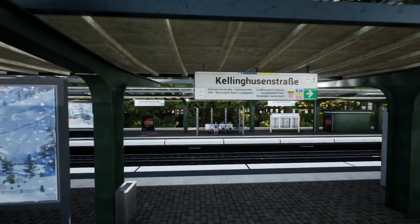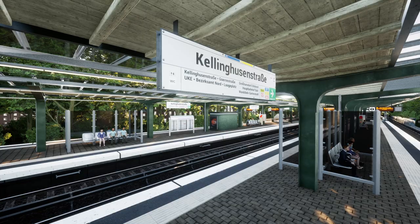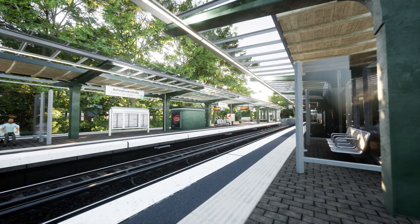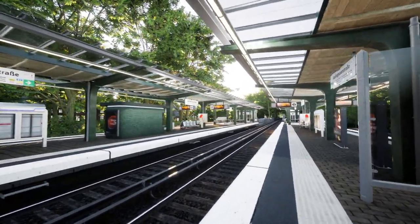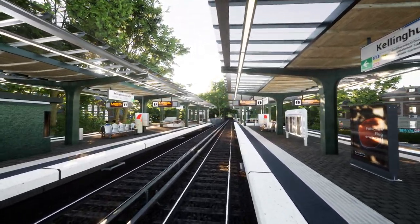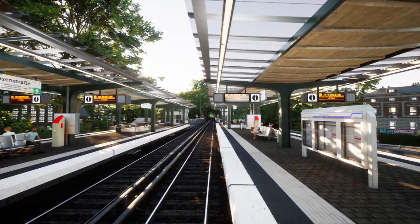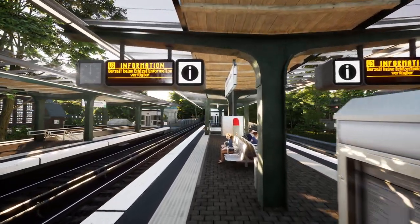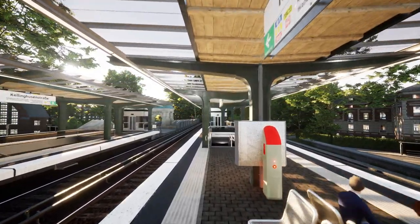Yes. So, first of all, we're looking at the station Kellinghusenstraße in the new upcoming game SubwaySim Hamburg. The special thing about this station is that it connects two lines with each other. So these two tracks in the middle of the station are intended for the line U1. And the outer two tracks, including the one that our train is currently standing at, those are reserved for line U3. And on these platforms, you can easily change between the line U1 and U3 back and forth.